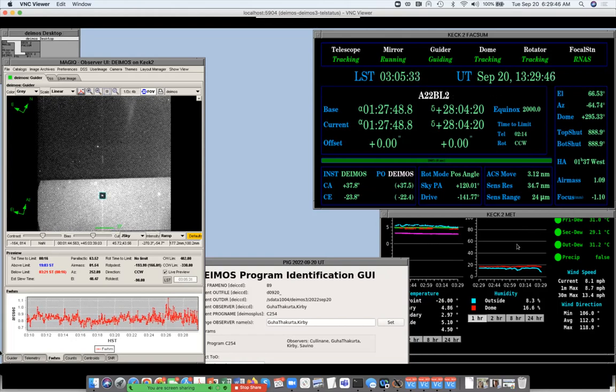These are humidity and temperature measures, mostly designed to make sure that it's safe to open the telescope dome.